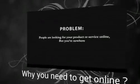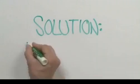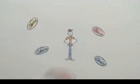Problem: people are looking for your product or service online, but you're nowhere to be found. Solution: get a web presence. As technology improves and the world shrinks, customers have more choices than ever, and they're starting to search for what they want on the internet instead of in the phone book.